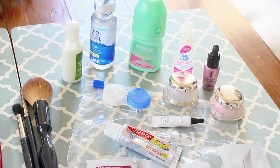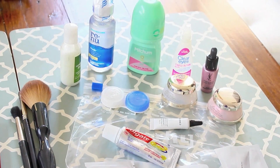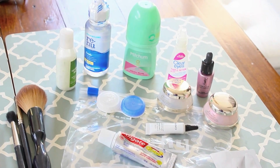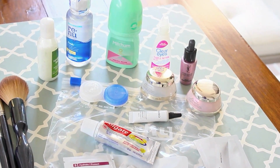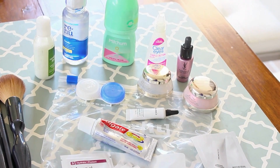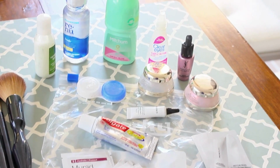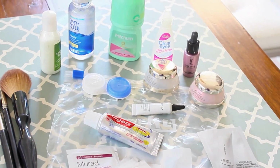You guys can see from left to right I have a body lotion from Bath & Body Works, just a little sample. Then I have some contact lens solution, my current favorite deodorant, eye drops, YSL Forever serum, which is really good, and I just kind of tend to save that for trips. You don't need a lot, but it will not last forever. I think there's probably one application left in that, which is perfect.